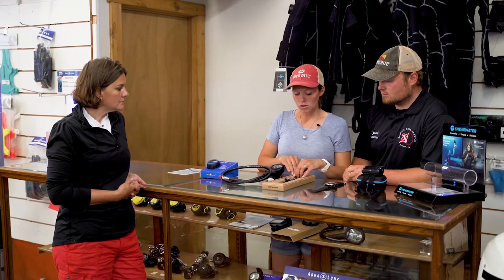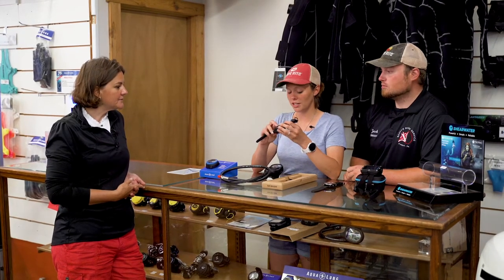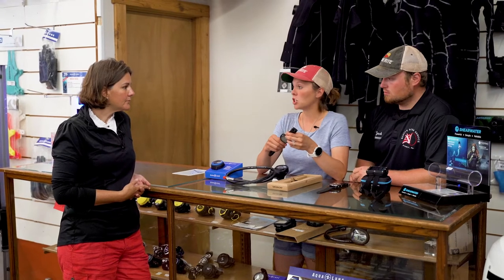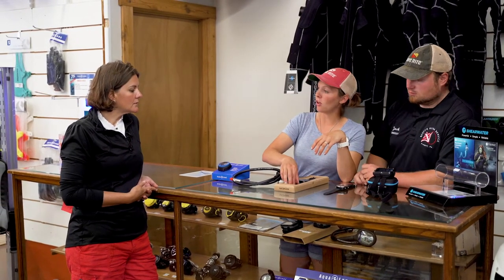Then if you want more watch style, this Genesis is rechargeable, which is super sweet because then you don't have to fuss with batteries. You just plug it in, good to go. And you can wear it as a watch too. It has your alarms and your daily time and all that good stuff.